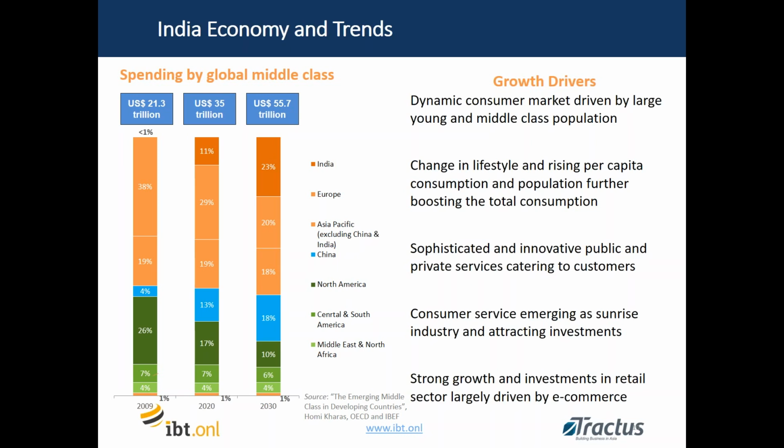If you look closely, in 2009, India holds less than 1%. It's not even seen in the graph. It's less than 1%, and by 2020, this is expected to increase to 11%, and 23% by 2030.